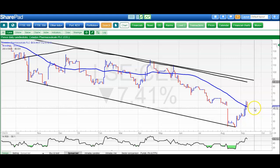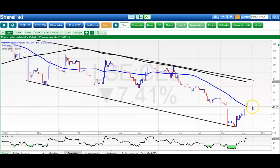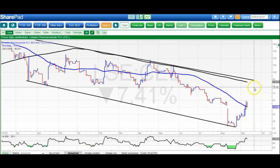The key here is that we need to see this stock back above the 50-day line, just around the 51 pence level. And if they close above 51, then we could be looking into the low 60s, but it has to be admitted that at this stage we may have seen the best of the rally.